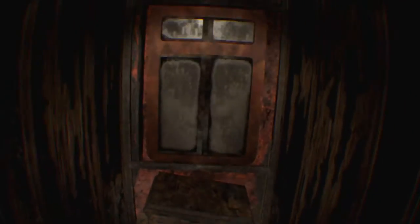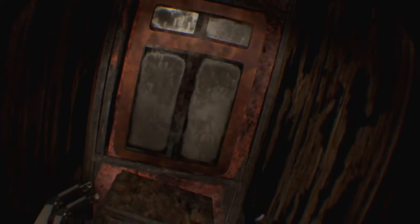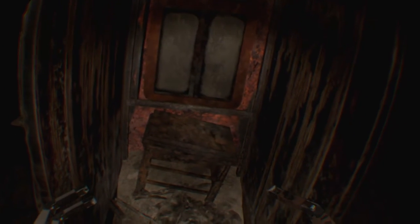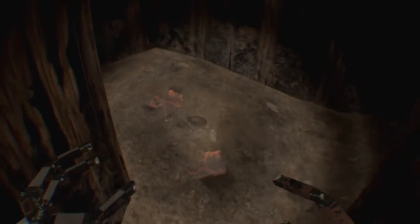So, and then you've got another window. So, mainly all cabins had windows. Like that one, and that room. And that window right ahead. So we're just gonna go down this bit and down the two.